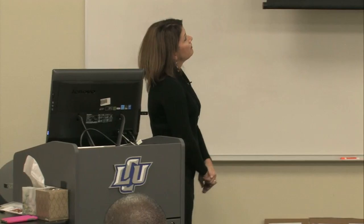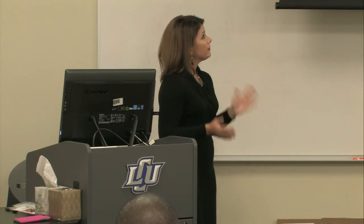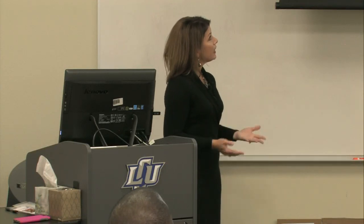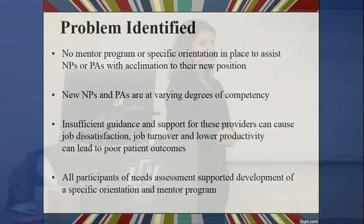So the problem I identified was that there was no mentor program or transition program in place to assist NPs and PAs with acclimation to their new position. The new NPs and PAs, and when I say new, I was focused at that time on brand new graduates, were at varying degrees of competency. There was insufficient guidance and support for these providers. That can cause job dissatisfaction, job turnover, lower productivity, and ultimately the worst thing, it can lead to poor patient outcomes. Many of these new hires were placed in very busy clinics.